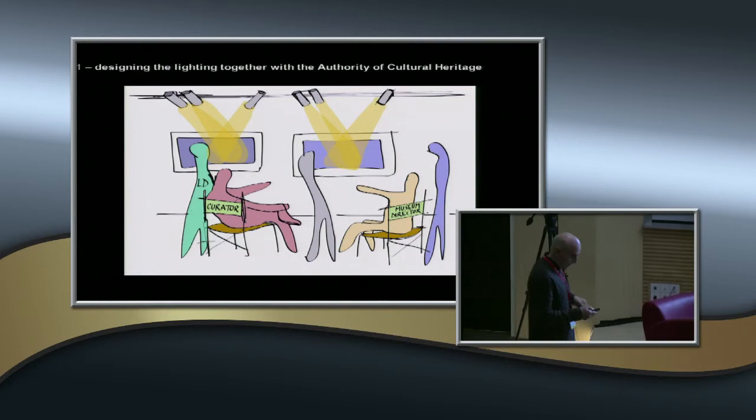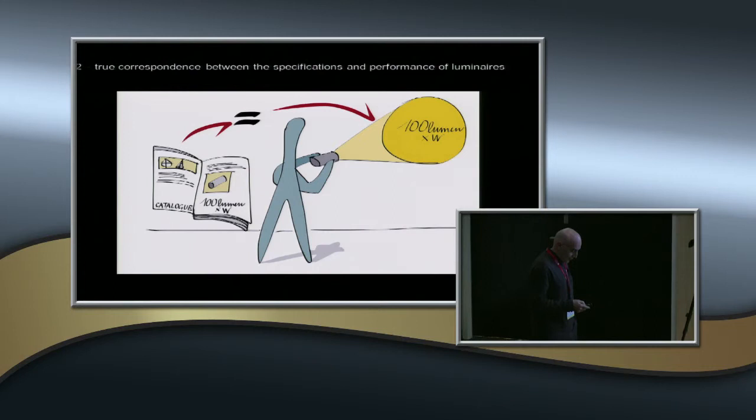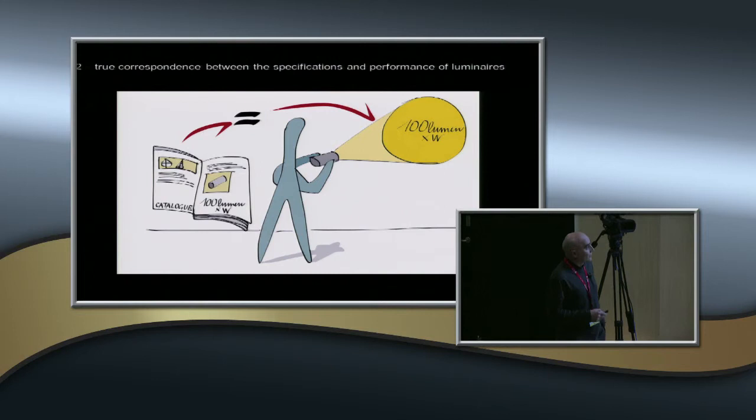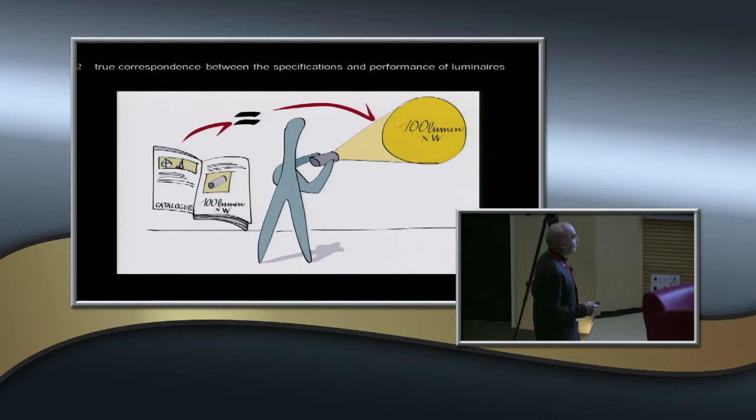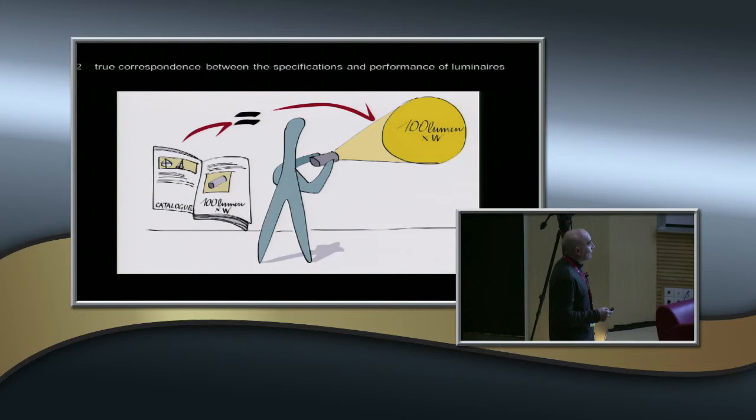The second point is on the side of the technical information, because many times we find on the market beautiful catalogs that say incredible things on the performance of the luminaires. But many times when we check, this doesn't work in the same way. So it's very important that the specification should be demonstrated in reality.